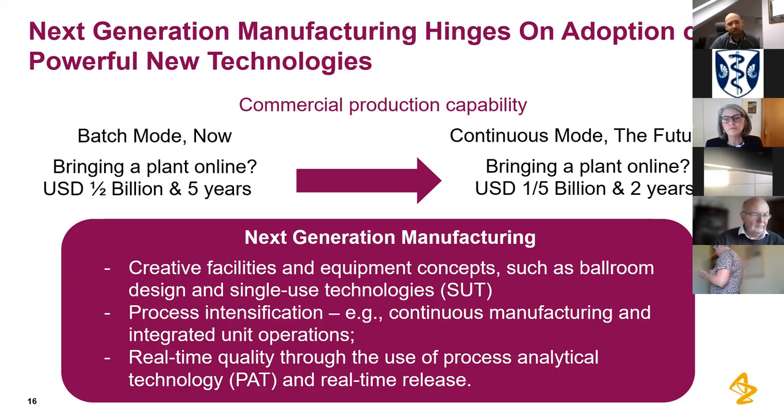And the other big piece is around process intensification. This is essentially integrating unit operations together. And finally, once those operations are integrated together, the next improvement that's really required to make that feasible is online real-time monitoring in quite advanced ways. So incorporating advanced tools such as spectroscopy, and ensuring that once vials are created, they can be shipped quickly without undue delay.